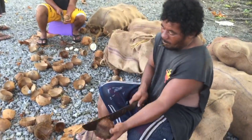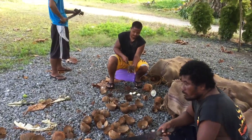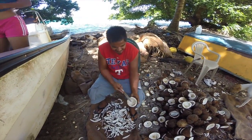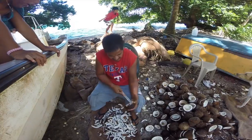Once all the hard shells of the coconuts have made it back home, it is time for the next step, which is cracking open the hard shell of the coconut to expose the white meat inside, which then needs to be sliced up with a knife into small pieces that next needs to be dried in the sun for 7 to 10 days.